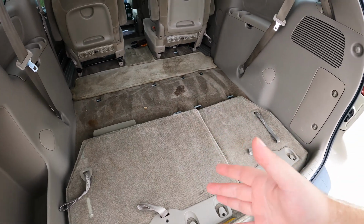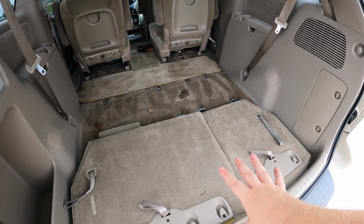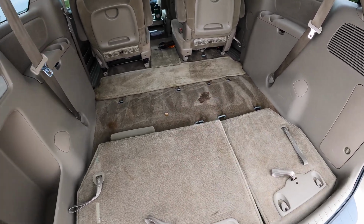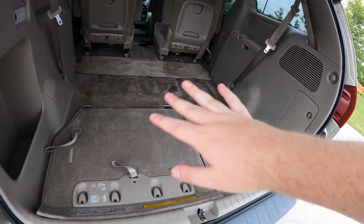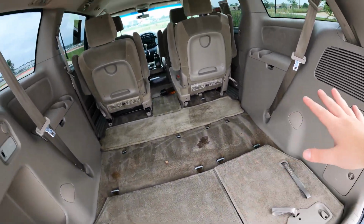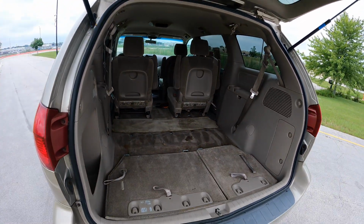I know Stow 'n Go is, I think, technically trademarked by Chrysler, but you can stow the rear seats back here and have a pretty flat loading floor. There we go. The headrest was kind of, it does have a flat loading floor. I just didn't do it quite properly, but very, very nice that you can do that, and it opens up a lot of space in the back of the Sienna.